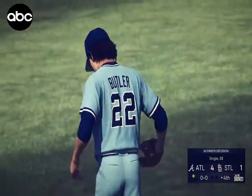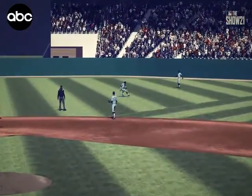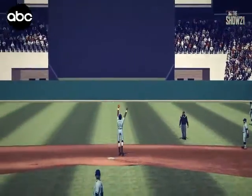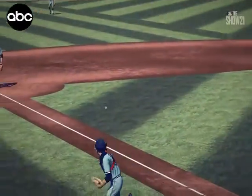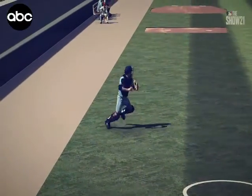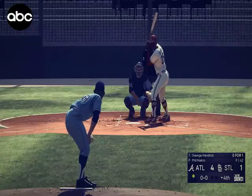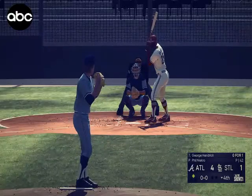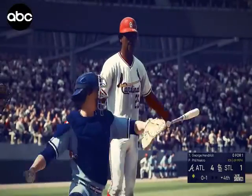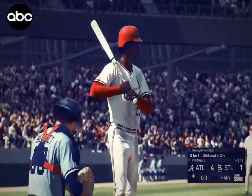Well, that's what he gets for trying to do too much. And instead of eating it and holding him on first, he panics a bit and sails the throw. Now he's got a man in scoring position and nobody to blame but himself. At the plate now, George Hendrick, as the first pitch to him is in there for a called strike 1. He's 0 for 1 thus far.